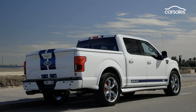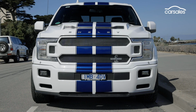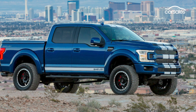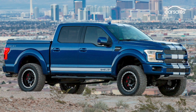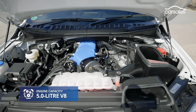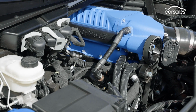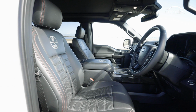While it has a four-wheel drive driveline, the Ford Shelby F-150 Super Snake has been lowered and honed for the street, while in contrast, the straight Ford Shelby F-150 is lifted and ready for some serious off-road action. It's powered by Ford's Coyote 5-litre petrol V8, essentially the same base unit as found in the Mustang GT, but Shelby has made numerous upgrades to the F-150 Super Snake, both inside and out.